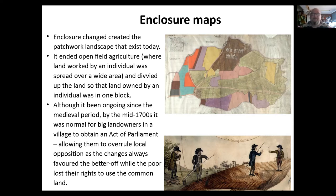It's normal for the big landowners in the village to obtain an Act of Parliament, which allowed them to overrule any local opposition, because it has to be said, the changes the enclosure maps and acts brought always favoured the better off, while the poor tended to lose their rights to use common land and often lost the best land as well.